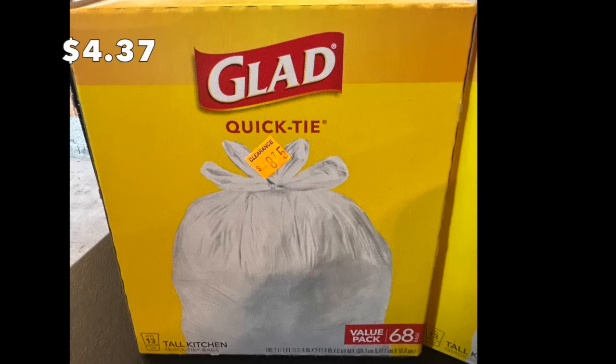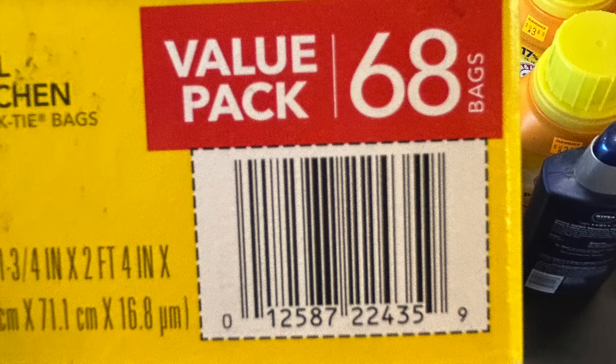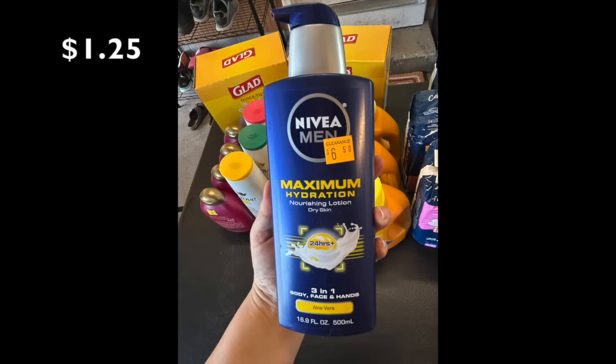Just an item with no coupons. These 68 count of these trash bags for $4.37. It's some value because I think this size at any grocery store near me is quite a bit. So I am happy with that. And then this would be a little bit more out of pocket.